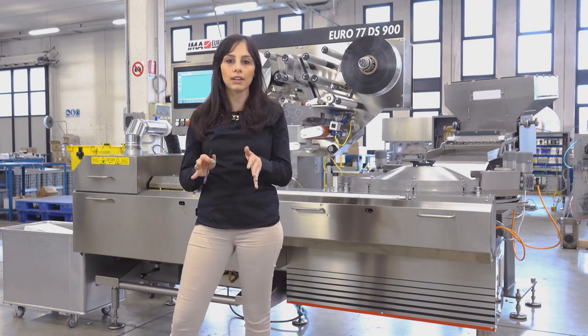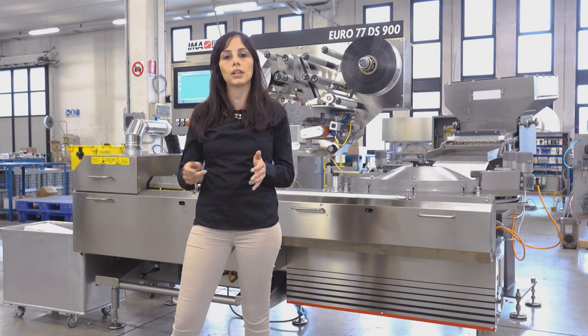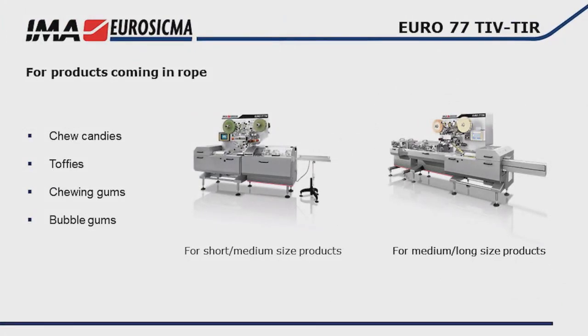Today, also the range of products that this flow wrapper can embrace is very wide. The Euro77DS900, equipped with the centrifugal disc feeding system, is mainly designed for hard candies, soft candies, lollipops, pellets, chewing gums, and chocoballs, for example, but we have other configurations available for different products. For example, the Euro77TIV and the Euro77TIR are designed to handle all the products coming in rope or from an extrusion line. These flow wrappers are cut and wrap flow pack machines equipped with dedicated cutting systems integrated into the flow wrappers to portion the product and then flow wrap them.